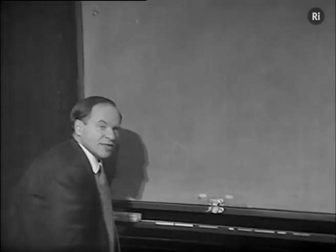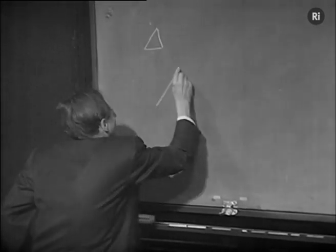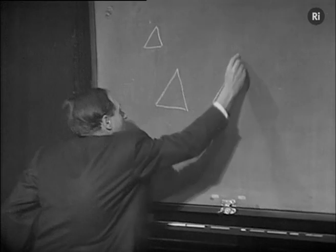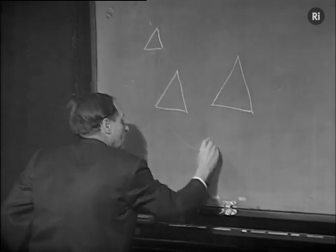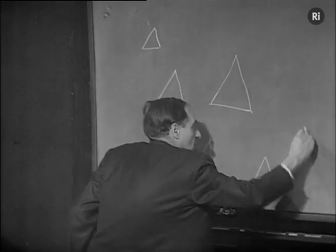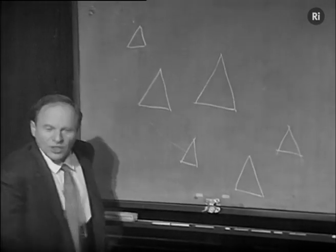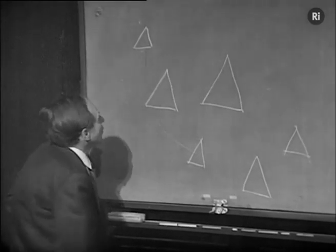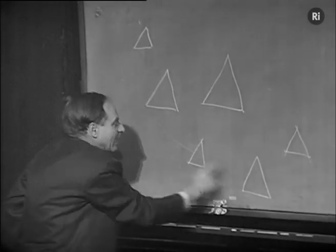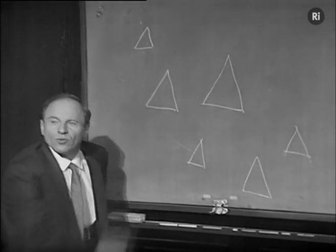What we still believe today. I have tried to make all those triangles alike, similar, assume that I have done so. In that case, do they all have 180 degrees? Of course. They all satisfy the rules of Euclid.